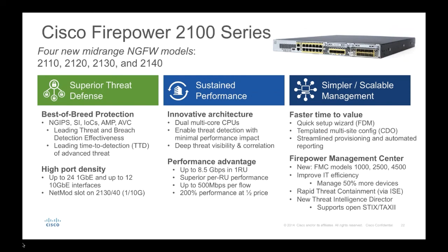But what we're able to offer is three things. Number one, superior threat defense. Again, like I talked about previously, the industry-leading capability of the IPS, of the advanced malware, and the firewall all working together. And what that does for customers is it reduces the time to detection and increases their security efficacy, or their effectiveness. And we offer this with an industry-leading form factor and number of interfaces.